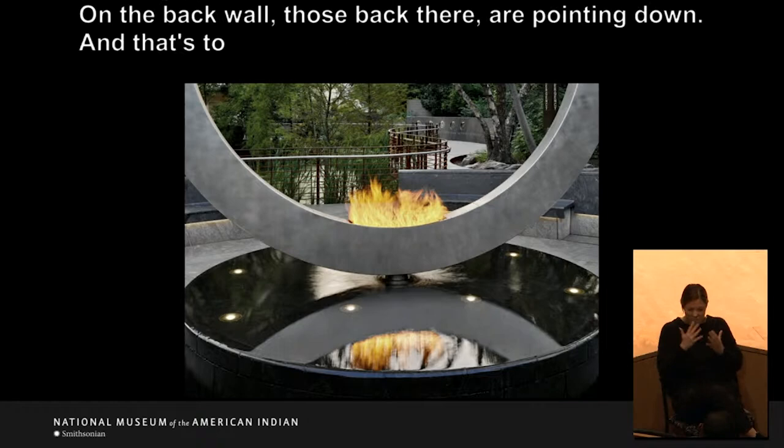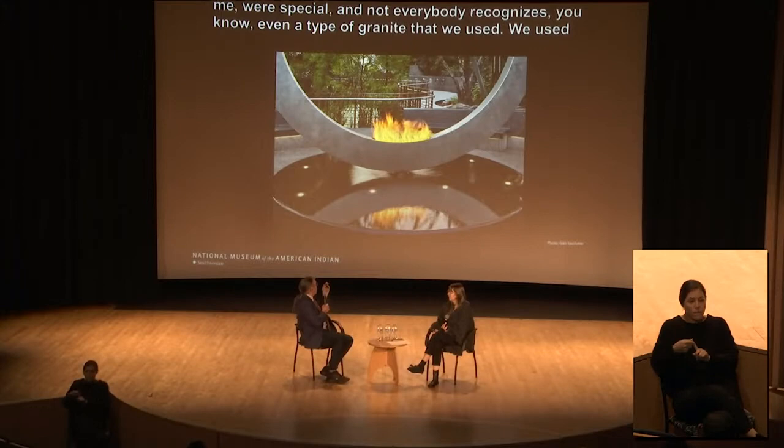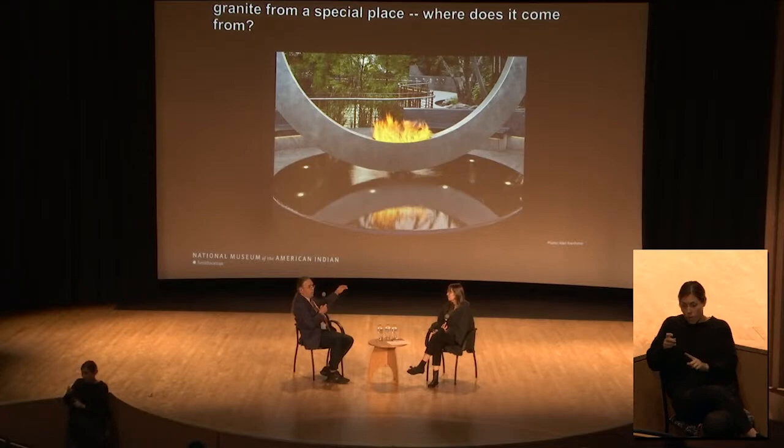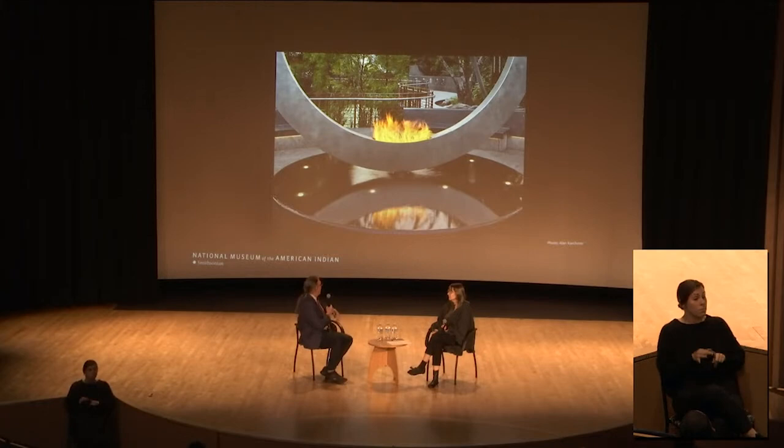There are just a couple of little things that we did that, to me, were special and not everybody recognizes. Even the type of granite that we had to use. I said, we'll just use some granite. And I said, well, no, we had to use special granite from special places. Where did it come from? And the type of water. Did they want water to come from the wetlands? Well, we used water, but it's blessed water. We come and bless it. I bless it every time I come here. I bless the water, so that you can use some blessed water. And the other tribes will do the same thing.